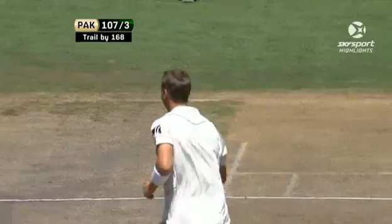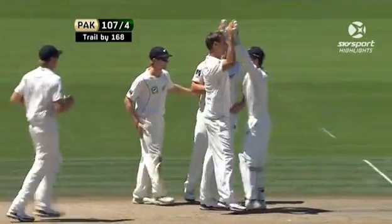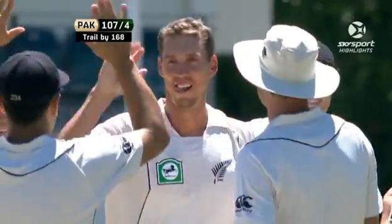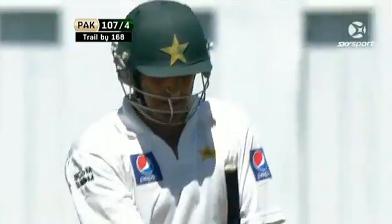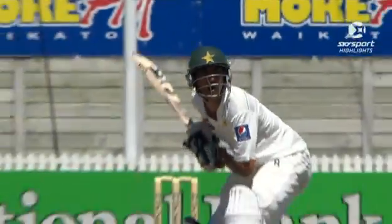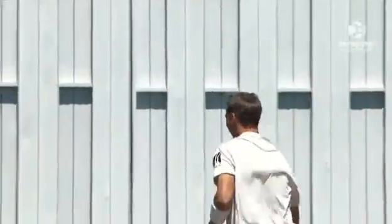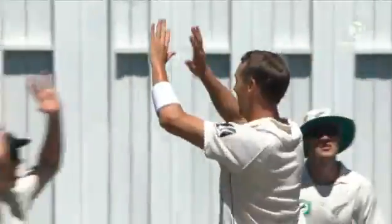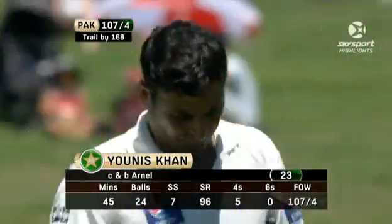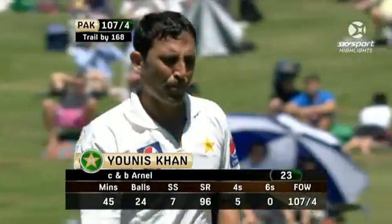Outside edge out. Got him. Just lobbed it back, looking to turn it on the onside. Arnell's found the outside edge, and he's picked up 2 for himself. Just looking to turn the ball on to the onside. It's held up a little bit. And Arnell, he's taken a good one. But that's a huge wicket for New Zealand. Younis Khan, 23. Caught and bowled Arnell, Pakistan, 107 for 4.